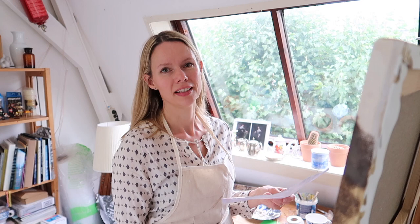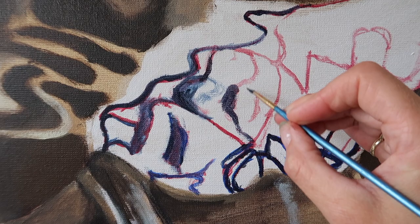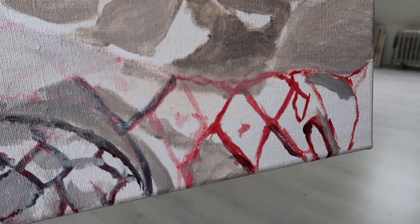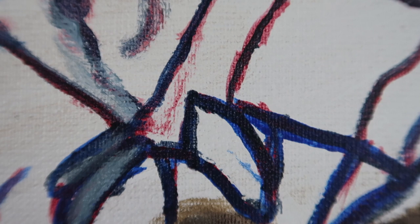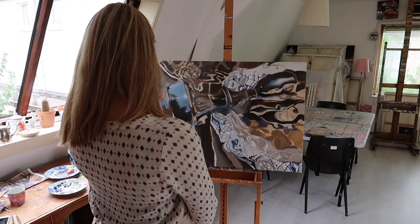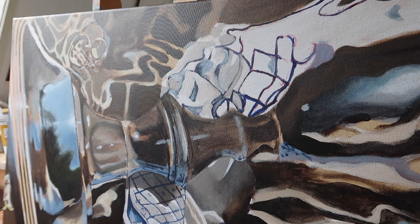You can still see all the red, but I'll fix that later. It's not done yet. You can still see some red. I think it was a good idea. I'm happy with the result so far, so I don't think I'm going to change it back.